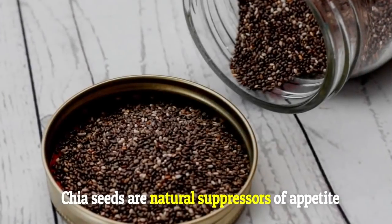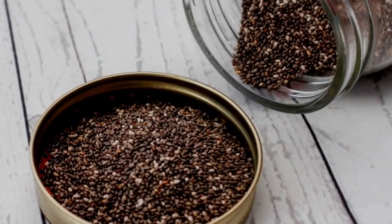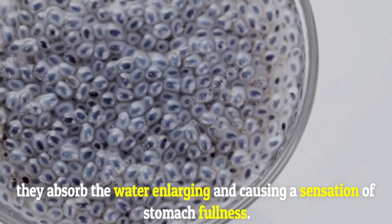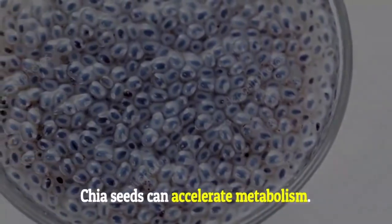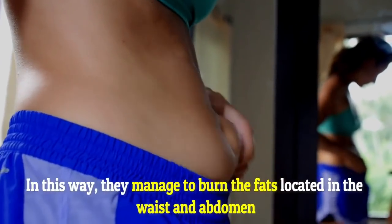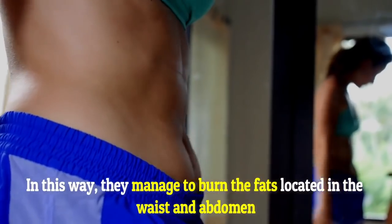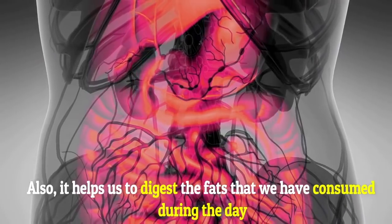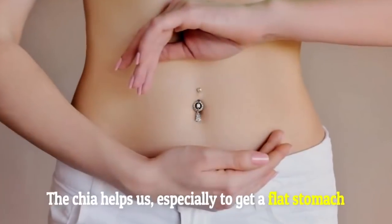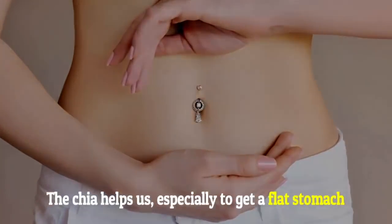Chia seeds are natural suppressors of appetite because they absorb the water, enlarging and causing a sensation of stomach fullness. Chia seeds can accelerate metabolism in this way. They manage to burn the fats located in the waist and abdomen. Also, it helps us to digest the fats that we have consumed during the day. The chia helps us, especially to get a flat stomach.